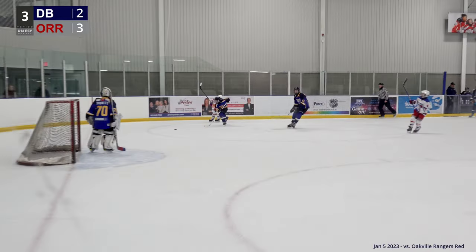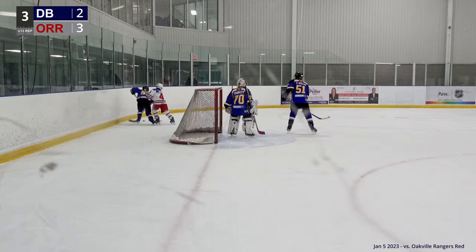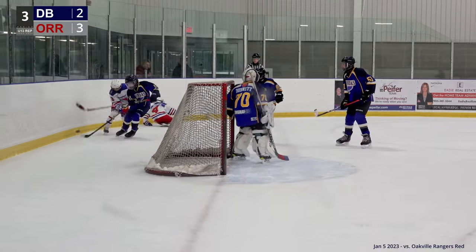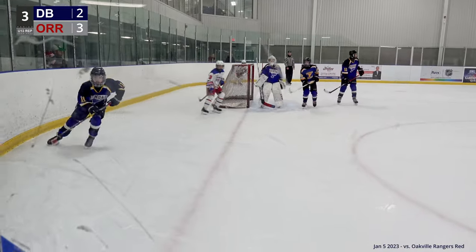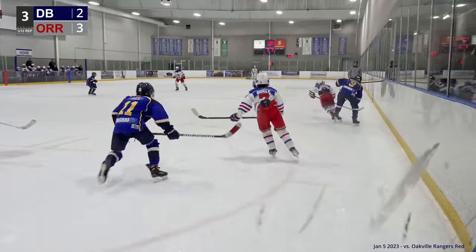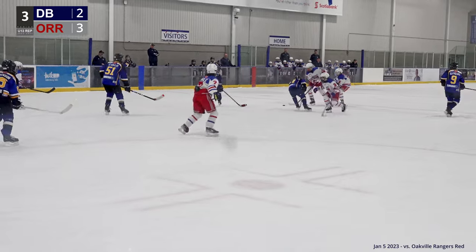Little guy goes around. Samuel Gills. He's got it. He jams on the brakes. He's going to go back around the other way. Their guy tries to, oh, we got a collision right here in front of us. Woo. Henry just chipped off the puck. Here we go, cleared up.